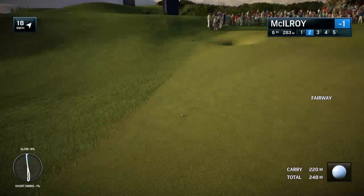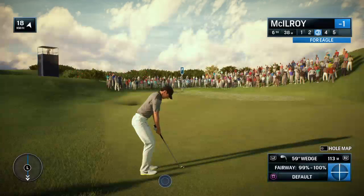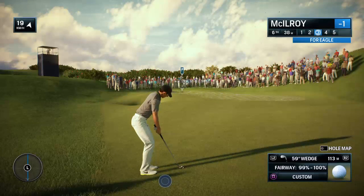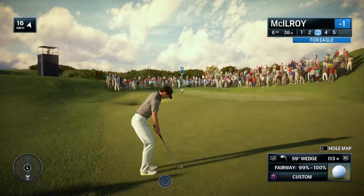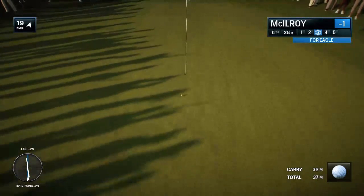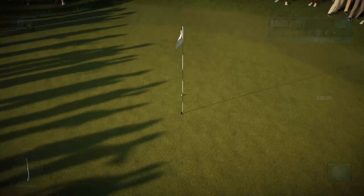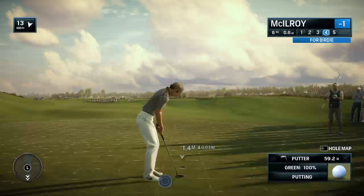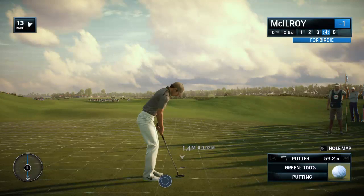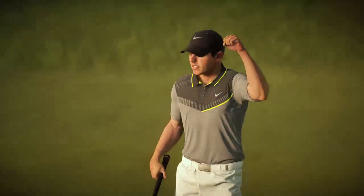Frank, that ball's sitting up like it's on plush carpeting. Rich, if you and I had lies like that every time, we'd still be playing this game for a living. Oh, can't hide the flagstick from that man. So coming off the birdie on the previous hole, a chance now for yet another one. And momentum all in his favor.